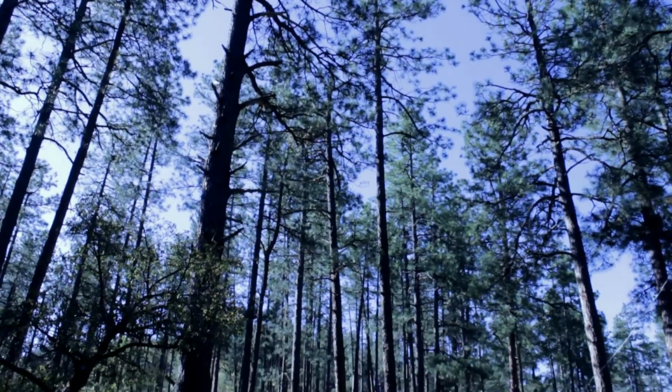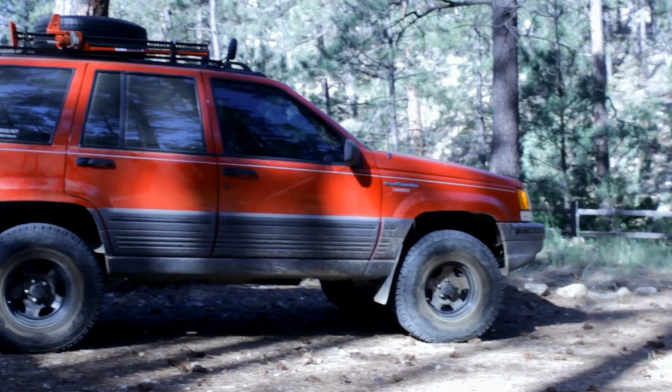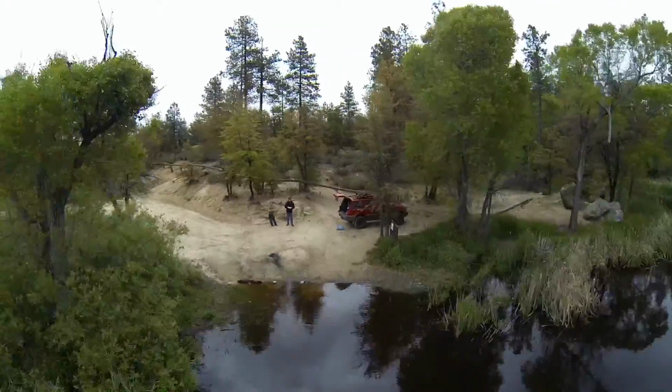Refreshed and energized, we were up at the crack of dawn. Then, hit the snooze button and slept in for 4 more hours. It was 10 a.m. when we had packed up our belongings, checked out the cabin, and headed down the road half a mile to have breakfast at Horse Thief Lake.